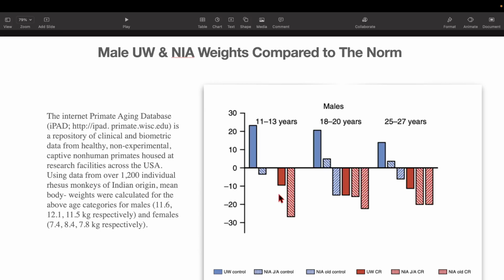So in general, the NIA monkeys, both control and calorically restricted, had less body weight than the average healthy monkey that's captive in the U.S.